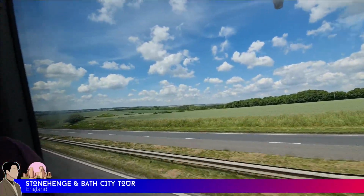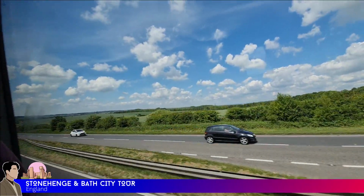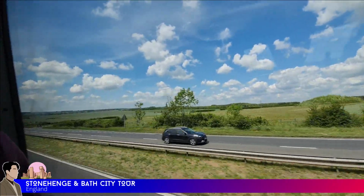56 in all. Like little burial pits in the ground that were about a metre across, about a metre deep. And when he excavated these, he found cremated human remains.